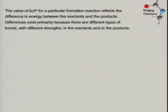Last slide. The value of delta H formation standard for a particular formation reaction reflects the difference in energy between the reactants and the products. Okay? Or if you like, more specifically in this case, the difference in enthalpy between the reactants and the products. And these differences are there because the reactants and the products will have different sorts of chemical bonds. And different sorts of chemical bonds inherently have different energies, different strengths, if you like.